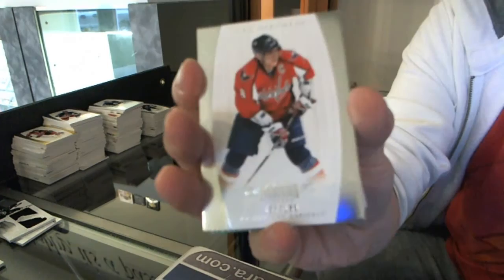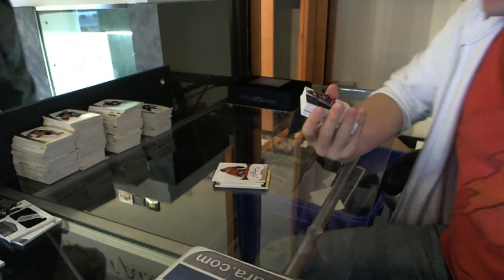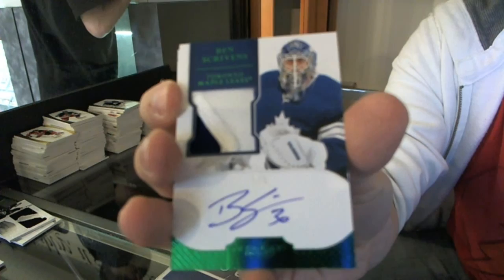We got a rookie autograph to 199, Jimmy Hayes. We got a three-color rookie patch auto, number to 199, David Savard. Well, that's not bad. Numbered 5 of 5, Emerald Rookie Patch Auto, Ben Scrivens.